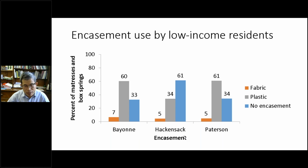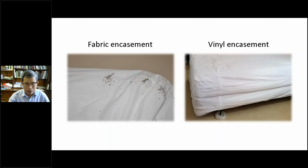So here we surveyed more than 1,000 beds in 3 different cities. The orange bar shows 5 to 7% of the beds have fabric encasement, and 34 to 61% of the beds had plastic encasement, even though the plastic encasement is not comfortable and easy to tear. But many people actually use plastic encasement because it's more affordable. And they use this not only for bed bug protection purposes, they also use that for protecting their bed. Only about 34% to 61% of the beds do not have encasement. So the adoption of encasement actually is quite common in the low-income communities. And we hope that more people would use encasement in order to prevent or control bed bugs.